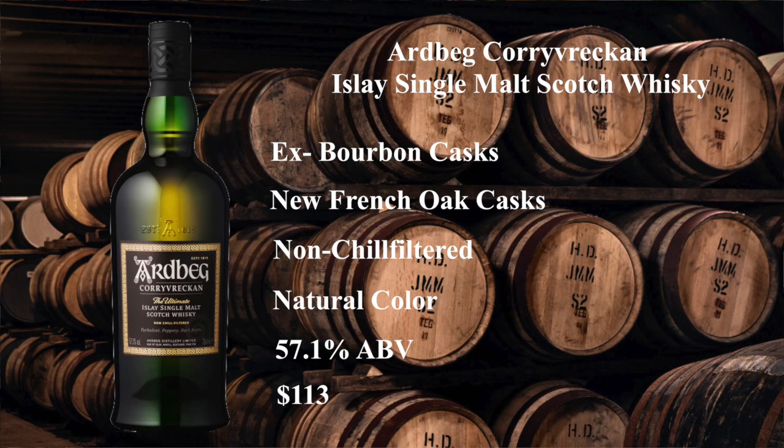Absolutely superb. Coming in at number 1 is the Ardbeg Corryvreckan Islay Single Malt Scotch Whiskey, aged in bourbon cask and new French oak. It's non-chill filtered, has natural color, bottled at 57.1% alcohol by volume. I used to get these for around $90, and now they're like $115 in my neighborhood, so they have gone up a little bit. Still my favorite, absolutely superb.